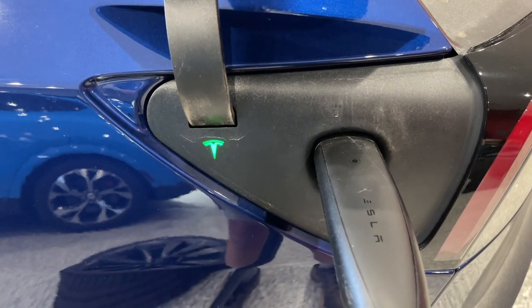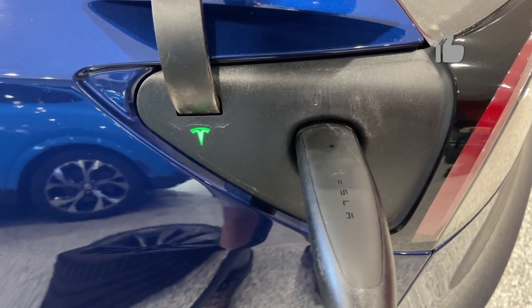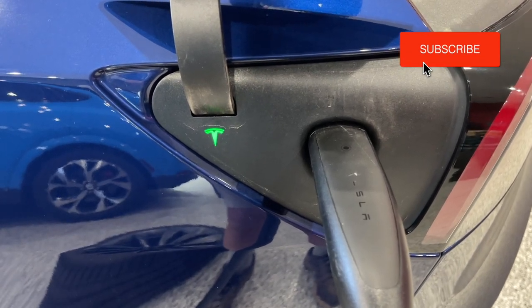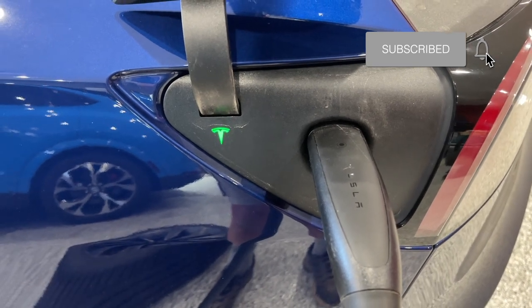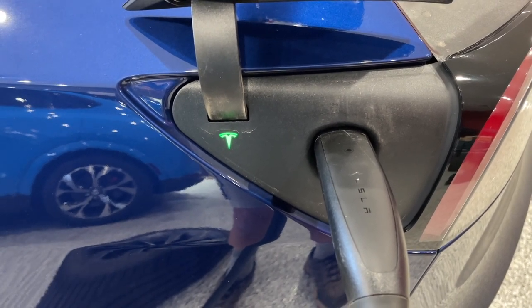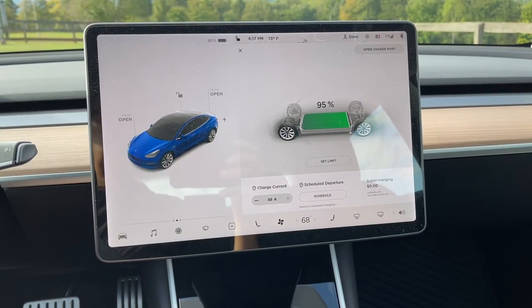Before we leave today, I'm charging it to 96%. That's kind of high on a normal everyday usage, but I've got to go nearly 30 miles to the autocross track, so I'm just putting a little extra in. By the time I get there, I'll probably be at 92%. And I just heard it click. We are charged 96%. All right, we are good to go.